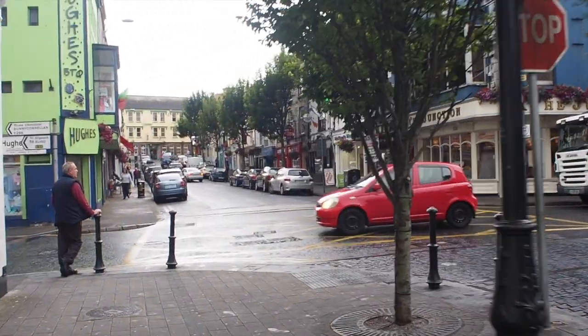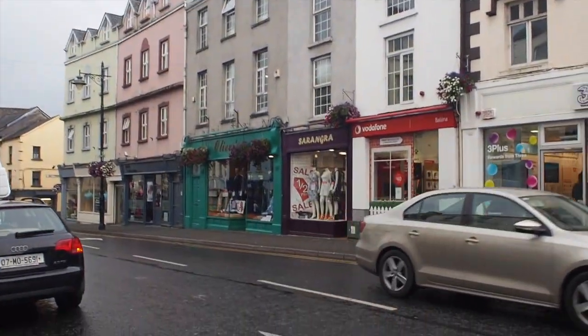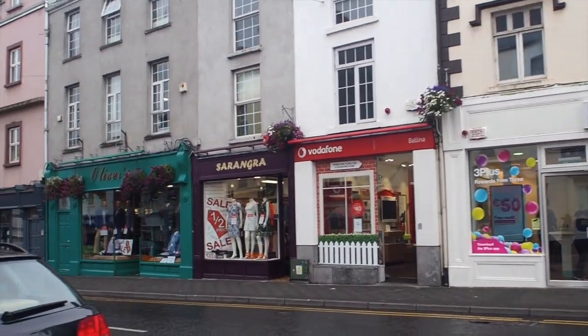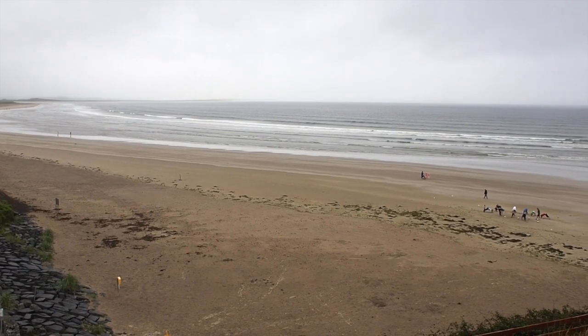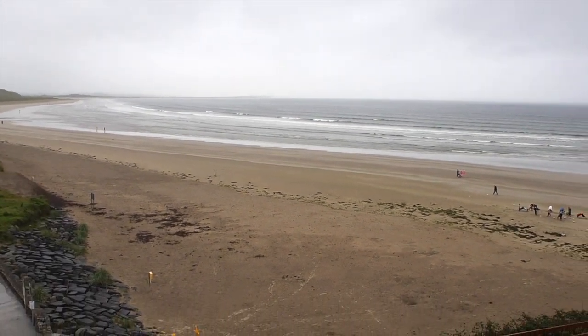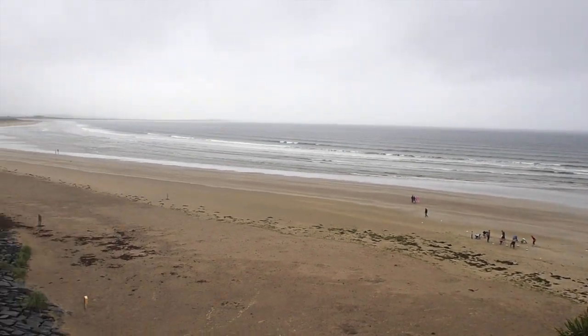Town of Bangor. Bangor appears to be a residential town as opposed to a tourist town. We've just had some breakfast and we're now going to move on to the coast. This is Enniskillen. Unfortunately, we've got a wet day today, which is our first since we got here. And we're going to take a wee walk down to the harbour.